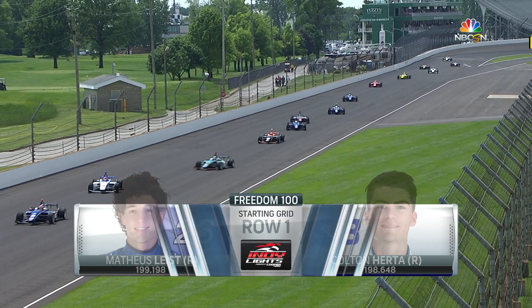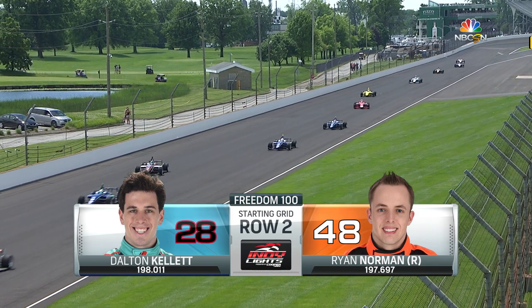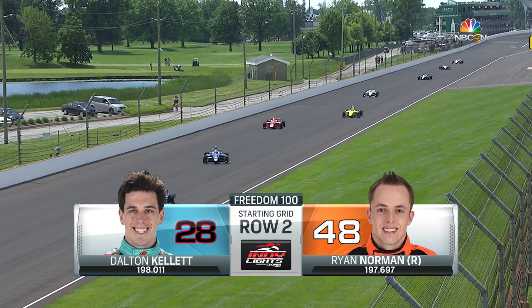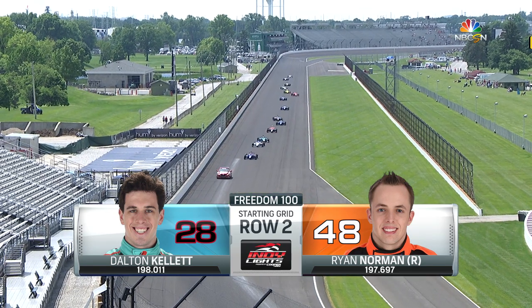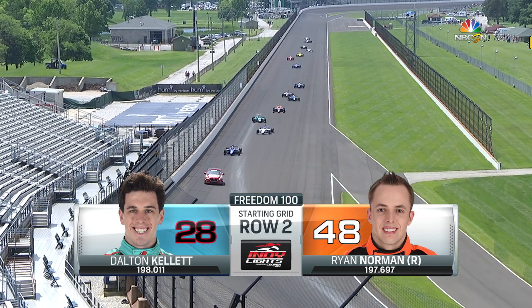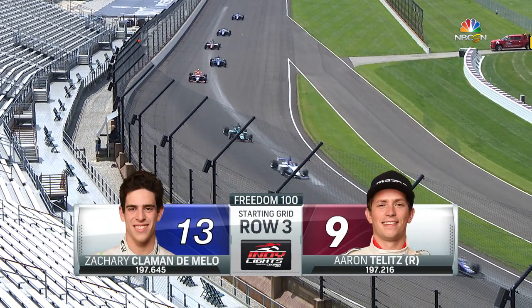And then in row two, you have two drivers from Andretti Autosports with their best starts this season, Dalton Kellett and Ryan Norman, both showing so well. They've looked really, really handy in traffic as well, so I think they're going to be strong throughout the running of this race. In row three, Zachary Clayman DeMello is also making his best start of 2017.